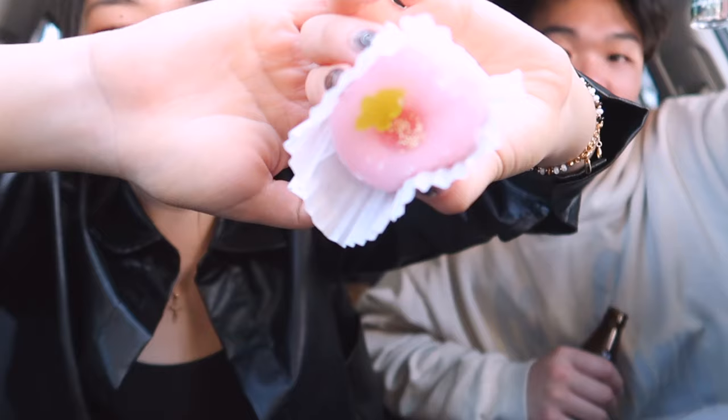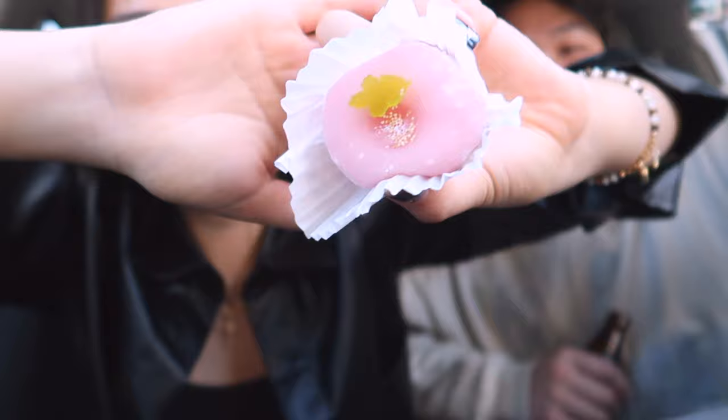Okay, you get to pick the next one. I have my eyes on one, but guess which one. You want this one. How'd you know? It's the chrysanthemum. I'm trying to block his face.